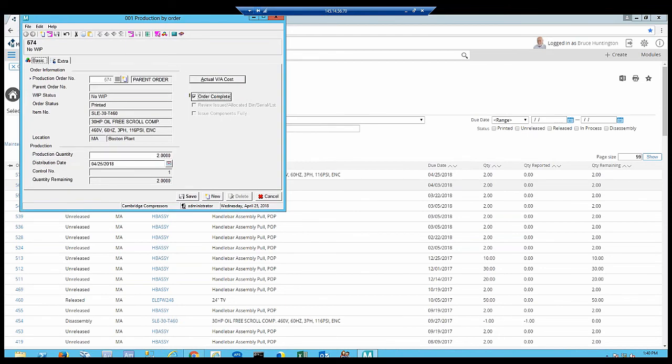Now this item is set up to be lotted, so it's going to come out with a unique lot number as it goes into inventory. So as I hit save, it's going to pull the piece parts out of inventory and create a finished good with a unique lot number for it.